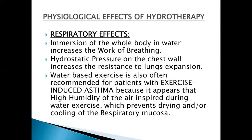The respiratory effect. Immersion of the whole body in water increases the work of breathing. Hydrostatic pressure on the chest wall increases the resistance to lung expansion. Water-based exercise is also often recommended for patients with exercise-induced asthma because the high humidity of the air inspired during water exercise prevents drying and cooling of the respiratory mucosa.